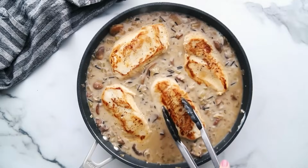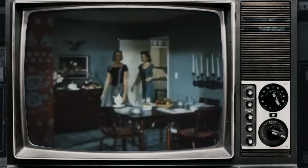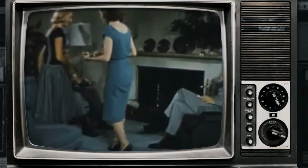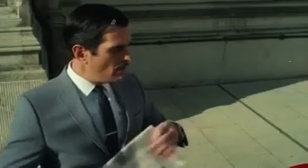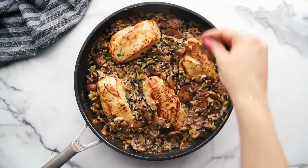was rich yet wholesome. As convenience foods surged in popularity, canned cream of anything soup replaced homemade sauces, and wild rice was increasingly swapped for cheaper, quicker-cooking grains. Over time, this once-loved casserole became a relic of an era when scratch cooking was the norm.